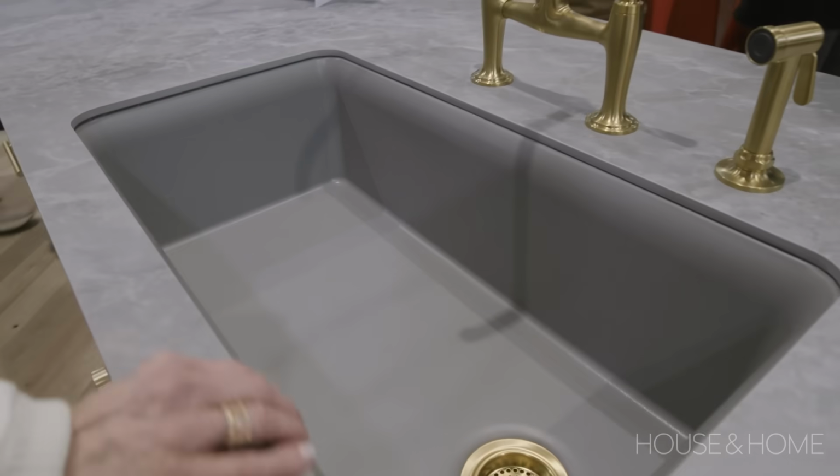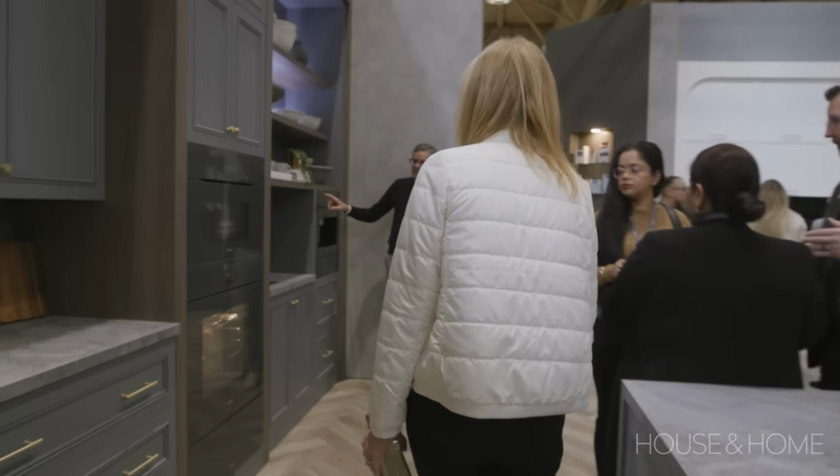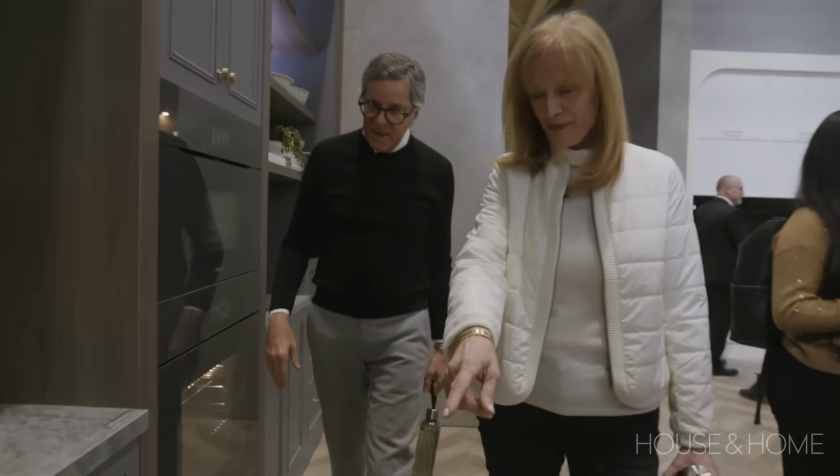Look at this. Great. 36-inch fridge. Lynda, look at this color, this gray. Yeah, it's beautiful. Isn't that beautiful? Now look at such a soft color.